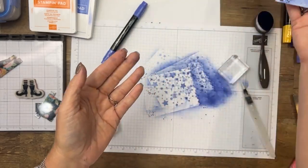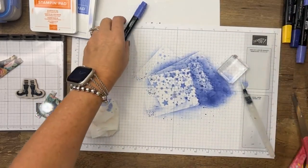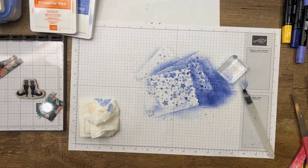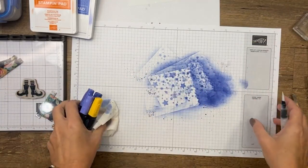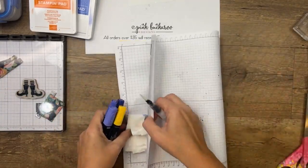All right, so there it is. Let's set it up way up high. Hopefully, I will not make a mess of it. And we'll move all of this stuff here, and we'll start making our little tag.